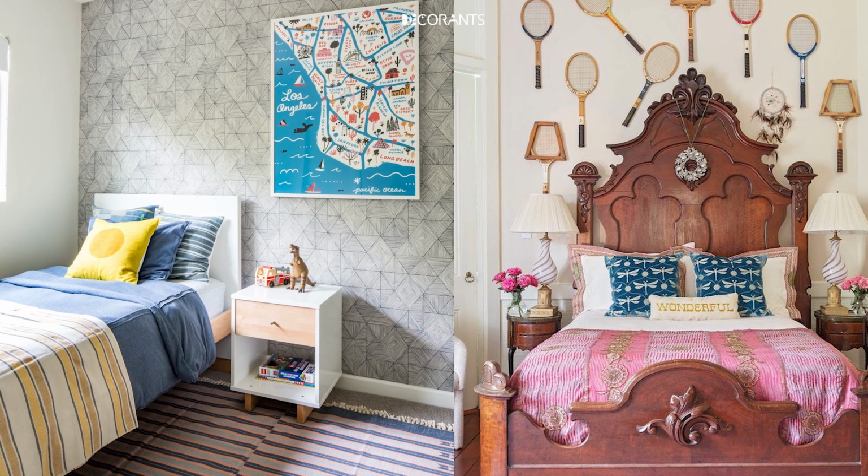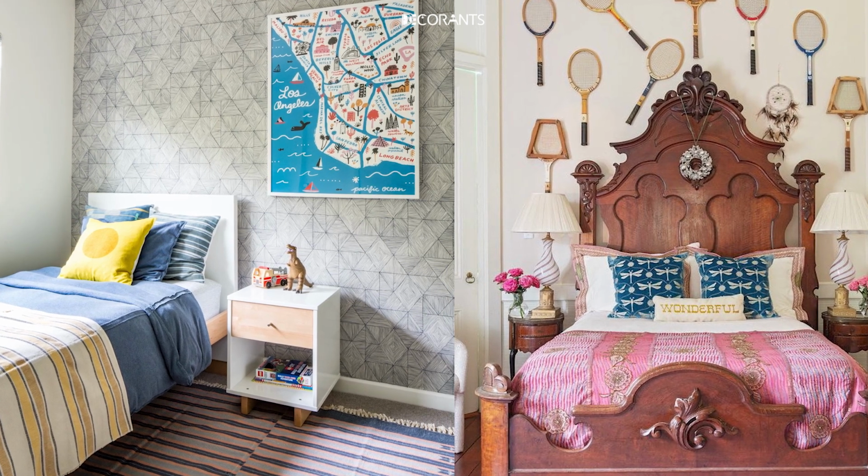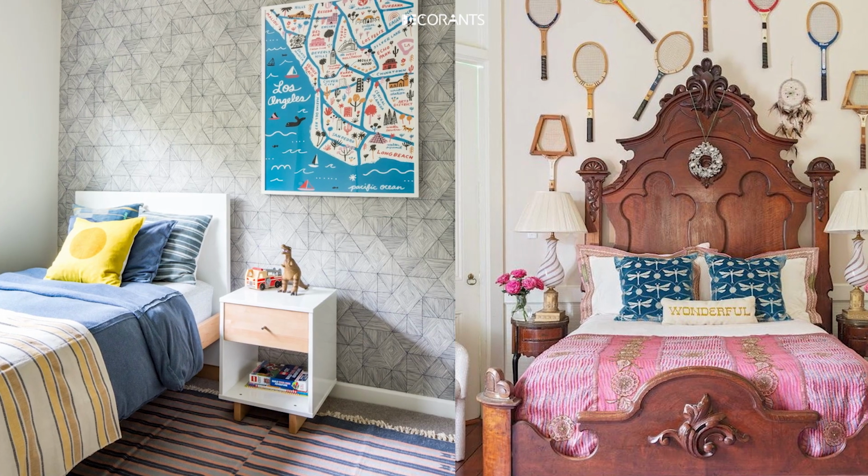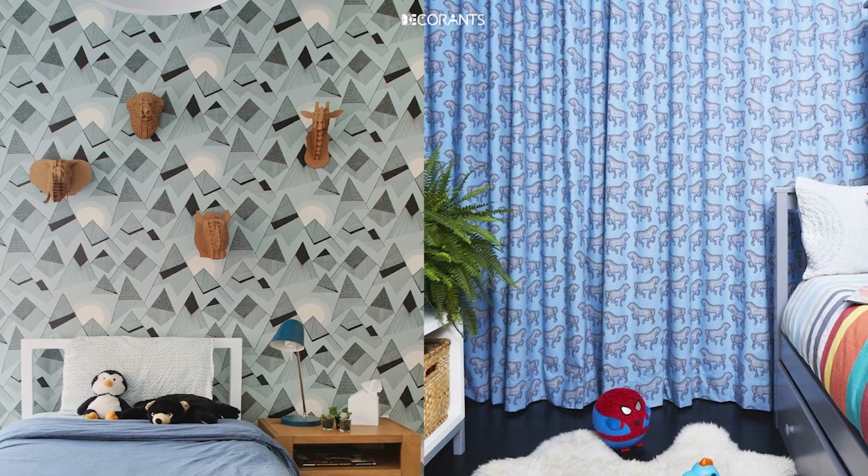When the space adapts to the person, everything feels effortless. That's the real genius, design that inspires focus, creativity, and comfort in one cohesive environment.